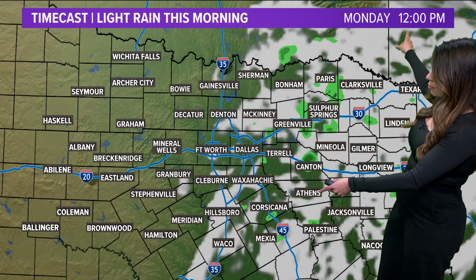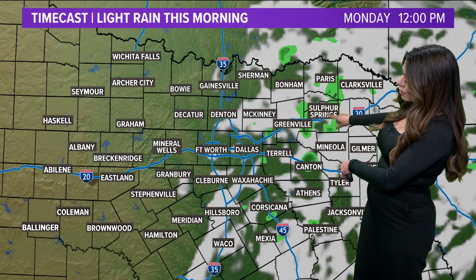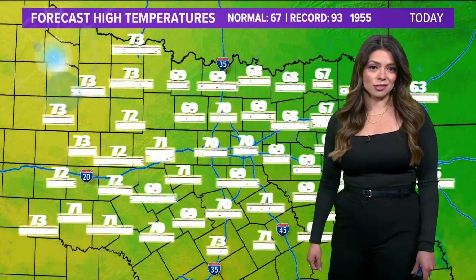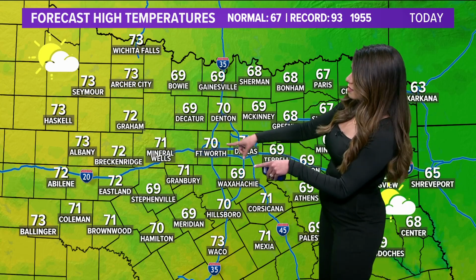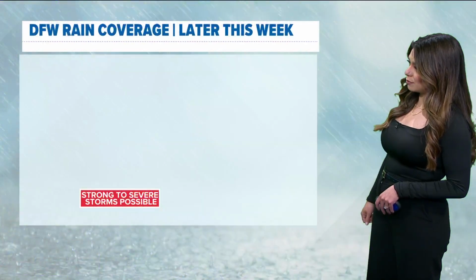So this is Monday around 12. You see a lot of this little rain moving into the area along our eastern counties. It clears up for this afternoon, and then we'll see that sunshine. So our western counties will be warmer as a result. We'll see sunshine there longer, low 70s there, 70 for Dallas, Fort Worth, and upper 60s for our eastern counties.